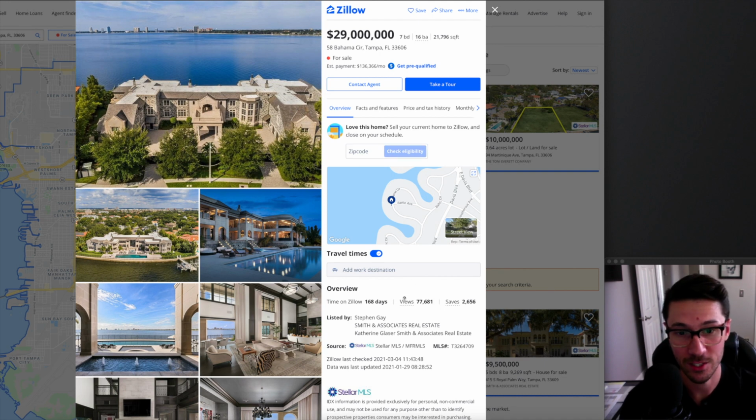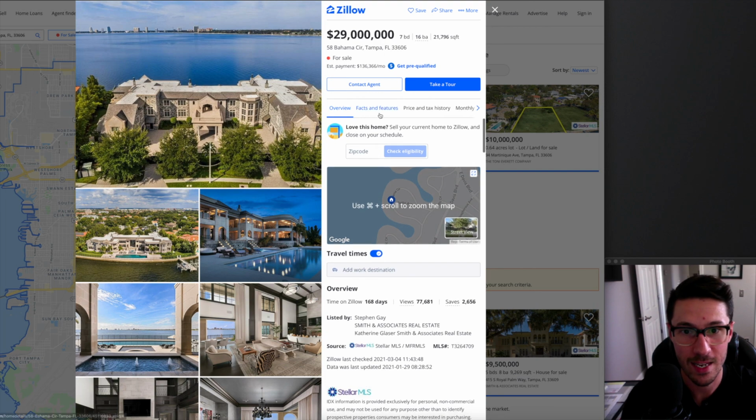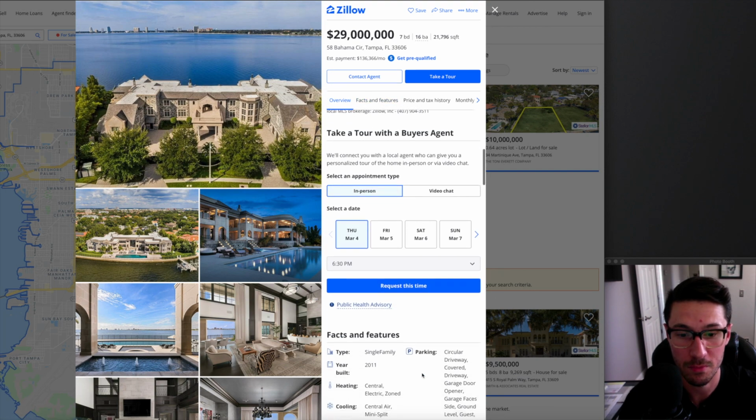Derek Jeter built it in 2011, closed on it in 2012. This puppy took over a year to build. That's how you know that it's a beautiful piece of property. It's a work of art. I mean, this is nuts. This is most people's dream home. The livable space outside is often larger than most people's main living areas.